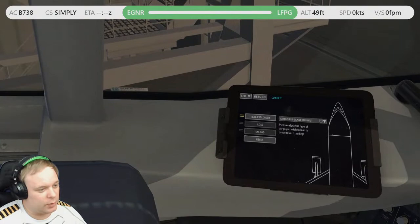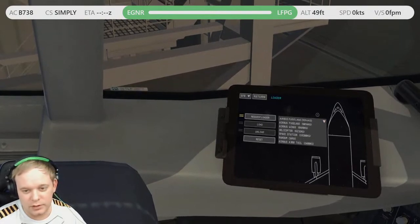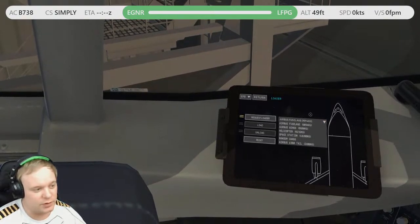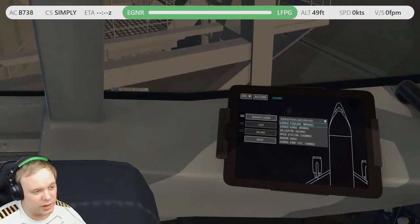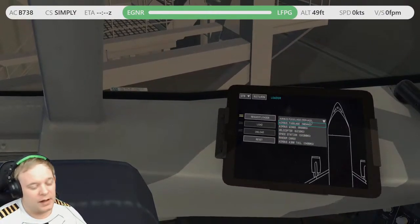Now, we can pick what you want to get from loading. Anyone that does get it, you can go to their forums, you can download stuff, etc. There's quite a few bits here. Space station, helicopter, Airbus wings, fuselages. They all look pretty cool. The fuselage probably looks the best. I haven't had a chance to repaint these.